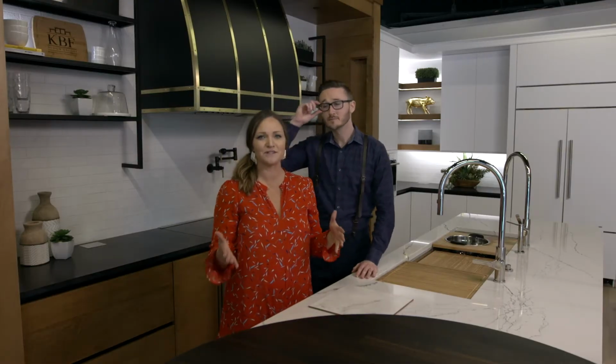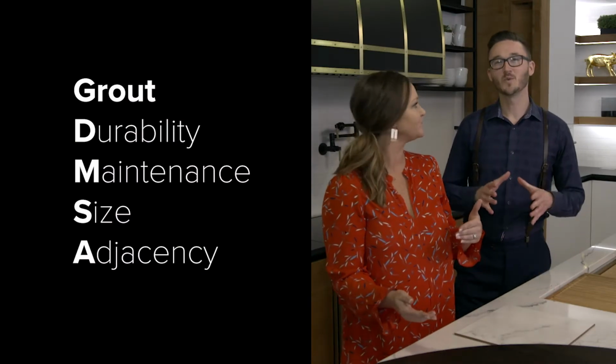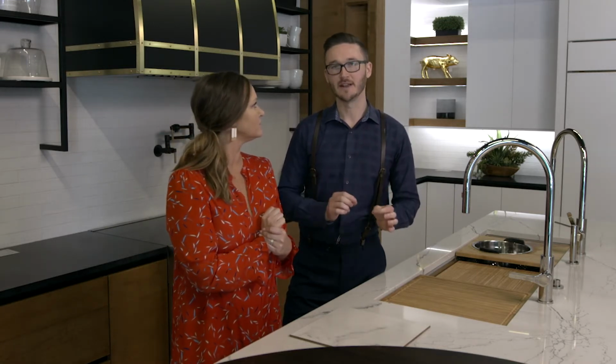Okay, so we'll break this down for you. G stands for grout. Now, most of us want a fine grout joint or as thin as possible, right? So the size of your grout joint is actually dependent on the tile you select. For example, marble, you're able to butt the tiles up together, which gives you the smallest grout joint.